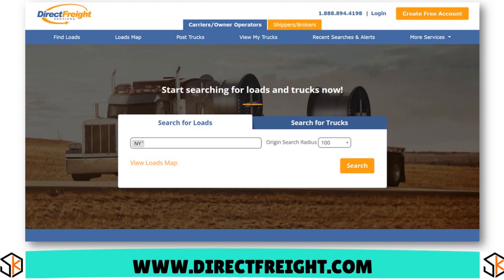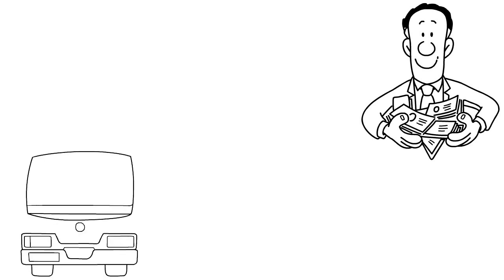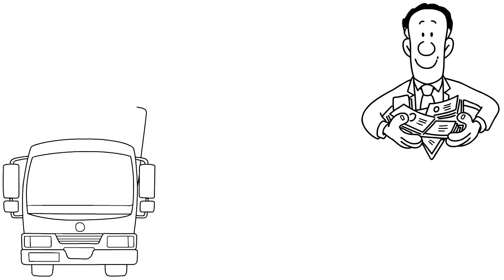It also offers a premium version for less than $40 per month. Now, Direct Freight is not as expensive as, for instance, Truck Stop, but it's not as sophisticated as Truck Stop either. So we love the fact that Direct Freight offers you affordability. If you're looking for a load board for box trucks that's really affordable, that can feed you load information on a consistent basis at a very affordable price, you want to think about Direct Freight.